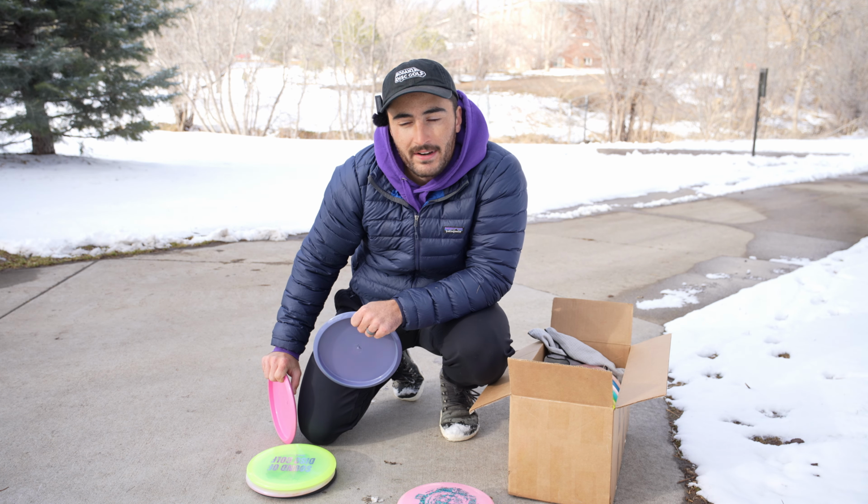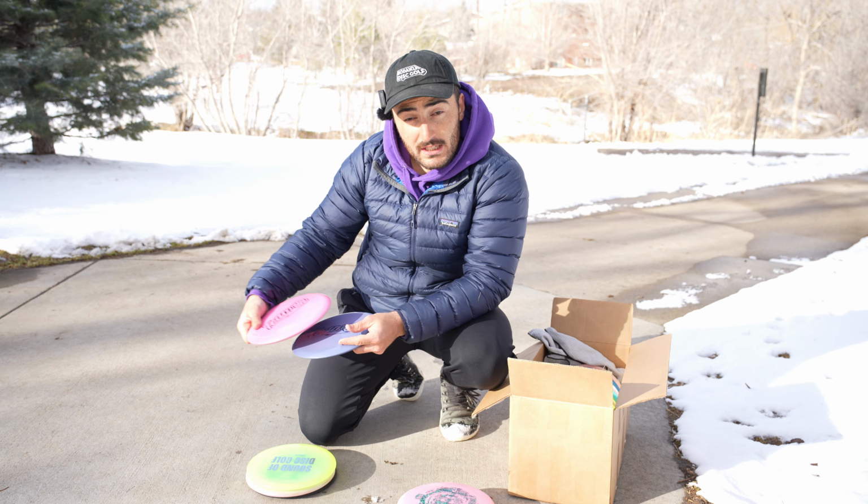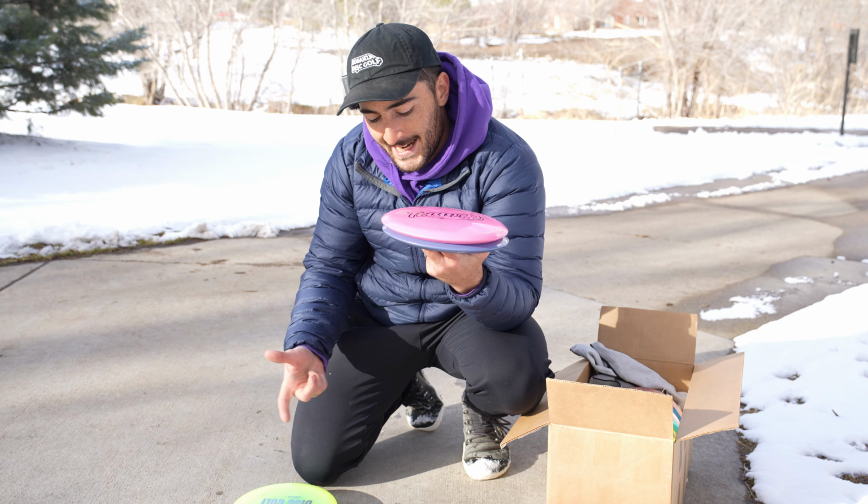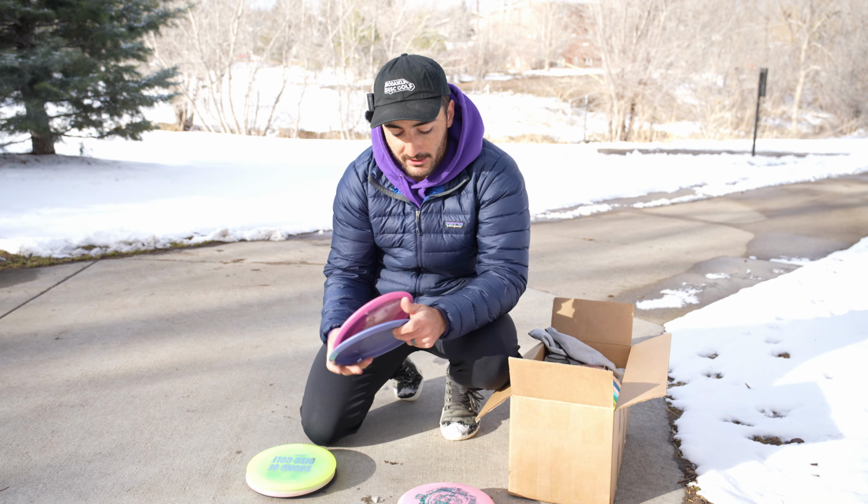They gave the numbers 5.5, -3.0. The flight is a little unique and interesting. I'm not sure if it's going to go in the bag. It's not going in the bag just because it's Infinite, and the more I've thrown it, the more I kind of wanted to gravitate back towards some of these other ones. We'll give it a shot as well.